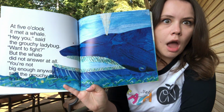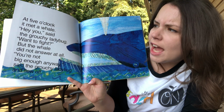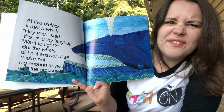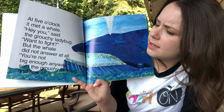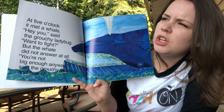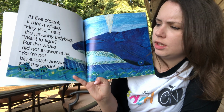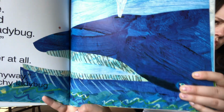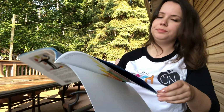A whale. At 5 o'clock, it met a whale. Hey, you, said the grouchy ladybug. Want to fight? But the whale did not answer at all. You're not big enough anyway, said the grouchy ladybug. And she flew off. Do you see her? She's like a tiny little speck.